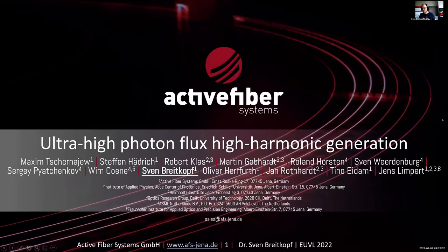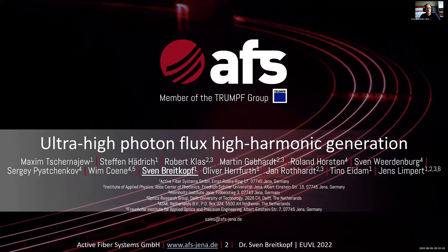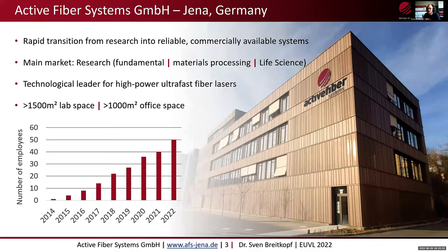We are actually a laser manufacturer, and we are part of the Trump group now. So I assume the laser manufacturer you talked about was maybe Trump. But today I'm going to talk about our XUV sources, and I'm talking about high-harmonic generation. Those are coherent XUV sources, mainly for imaging so far.